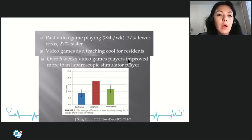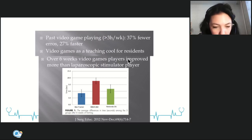Yes, it's just an opinion of some scientists. It's useful, but it doesn't mean that instead of studying all the subjects, you will just play video games.